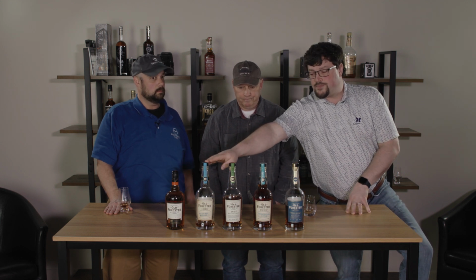I enjoy the 1897, the Bottled in Bond. It is good, yep. For 100 proof, it kind of fits right in the middle. Really good bourbon here. Enjoy all of these. Every one of these is good. So in my pick, in order of what you should buy first, I would buy the 1910 first. I agree. And then I would move to the 1920, and then I would buy the 1897 last.